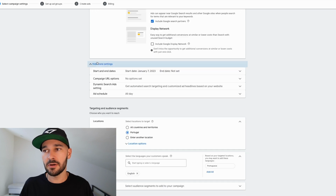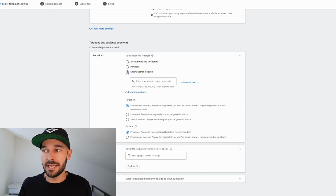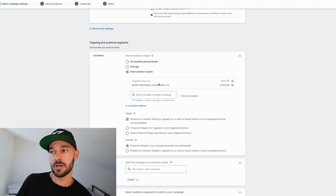Now, you're also gonna hit open more settings if you want, but you're basically gonna wanna leave these as they are. In case you were confused, I just wanna touch on that. Now, the next thing you're gonna do is choose your country. Basically, what you're gonna do is enter another location. So for the purposes of this campaign, let's say we're gonna target Seattle, okay? Seattle, Washington. So I'm gonna click on targeting Seattle.